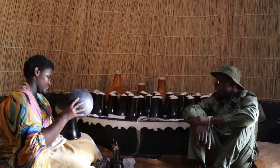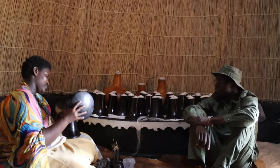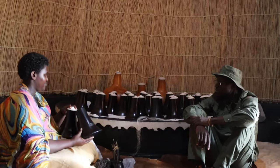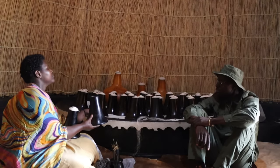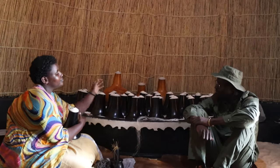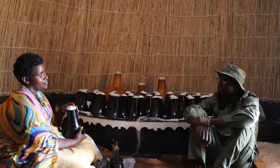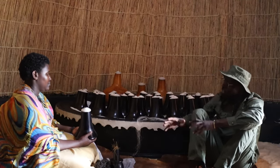Very good. And now she pours the fresh milk from the ishazi, from the rizi, from the kran, and she puts it in a fresh milk pot, a fresh chanzi, which has been well smoked and it's now ready for consumption.